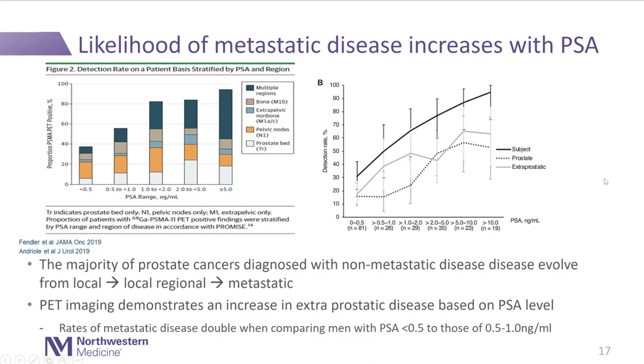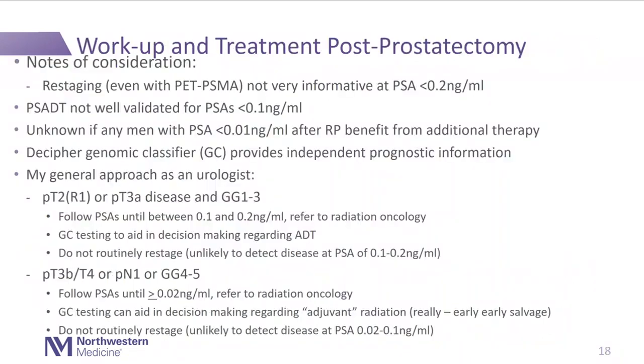In fact, as we go from PSAs of under 0.5 to PSAs of 0.5 to less than 1, you see more than a doubling of the chance that you're going to have extra pelvic disease, either with PSMA on the left or with fluciclovine on the right. And I think that rationale that if they have a recurrence, it's inevitably metastatic, we can't have the second opportunity for cure, which I think a lot of us don't hold, and it's good that we don't hold it because it's not true, particularly for disease that we are diagnosing that appear to be localized clinically, that we're taking for definitive management. When those diseases evolve, they evolve from local to local regional to metastatic in almost all the cases. And so there is a window of opportunity for cure. That window of opportunity is at lower PSAs, and we need to institute the appropriate workup at those lower PSAs.